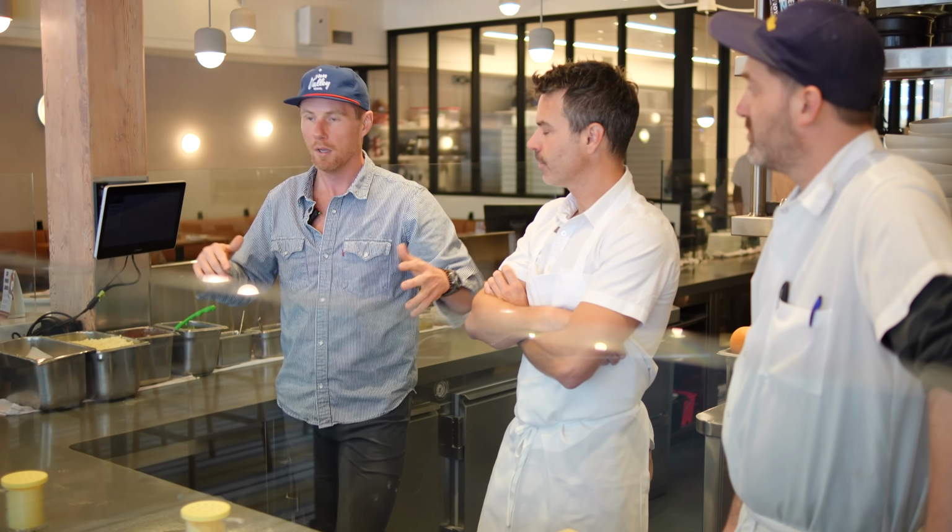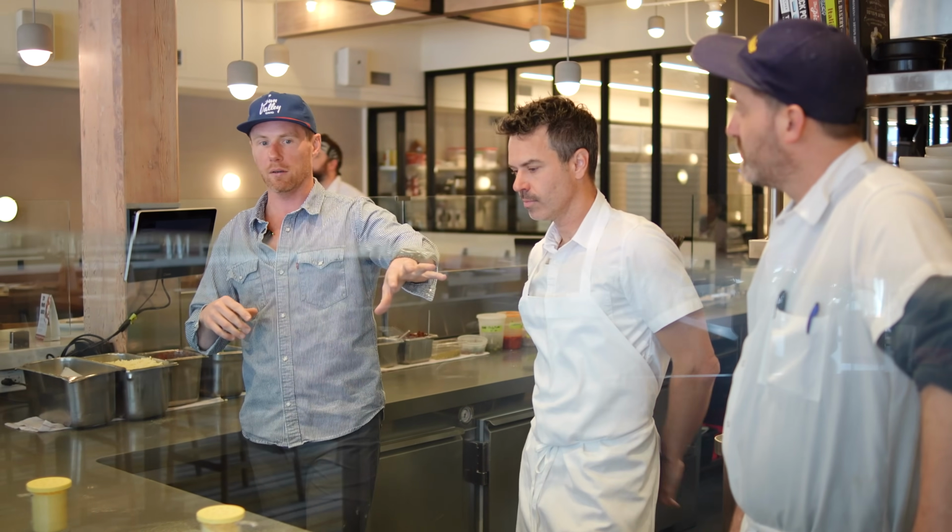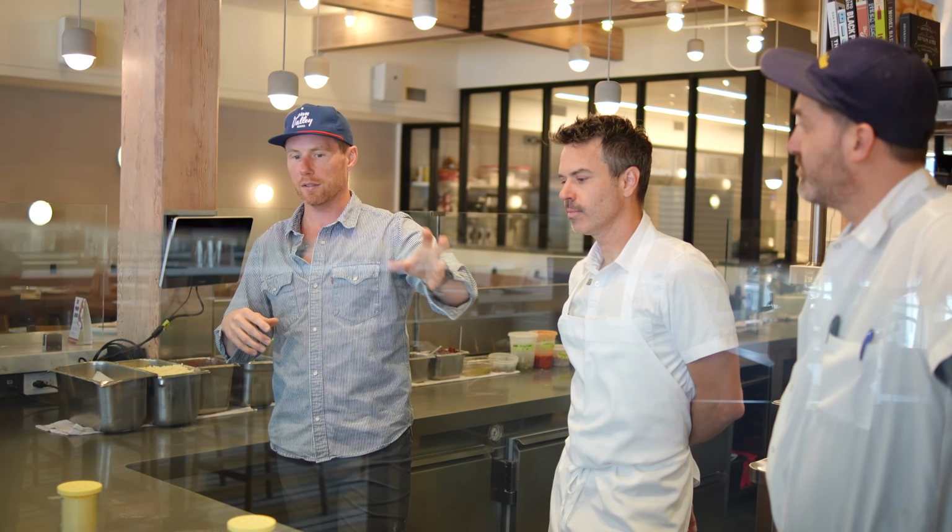Obviously, the first step of it not being a Neapolitan is our recipe, ratios, and flours, and we stretch everything on wooden peels that have a semolina base to it. We really, really love the texture that adds to it. So maybe you can walk us through some of the ingredients that you use.